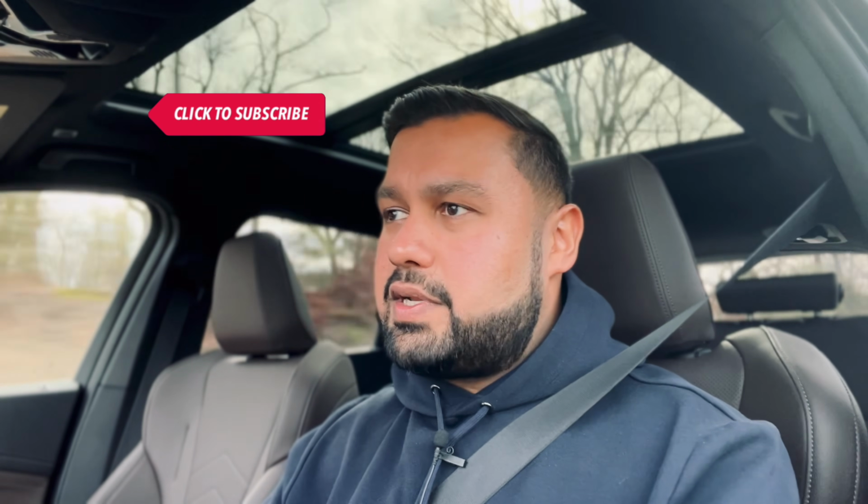Take care. Peace. By the way, this also has iconic sounds, so there is fake engine noise being pumped into the cabin. I don't know if you can hear it, but it makes this 4-cylinder turbo sound a little bit better. There are no paddle shifters though. I've been missing some paddle shifters on this thing. I think it would be a lot more fun to drive with paddle shifters.